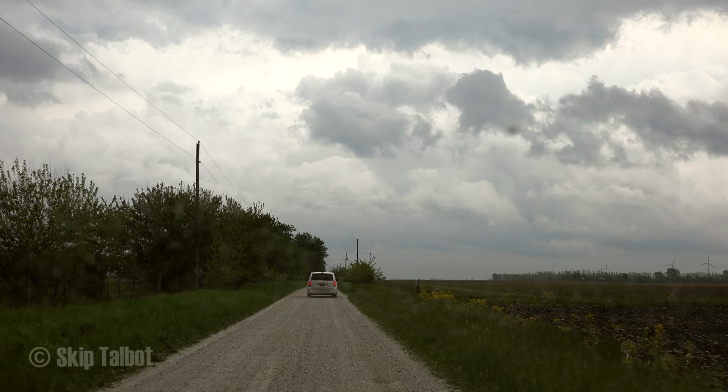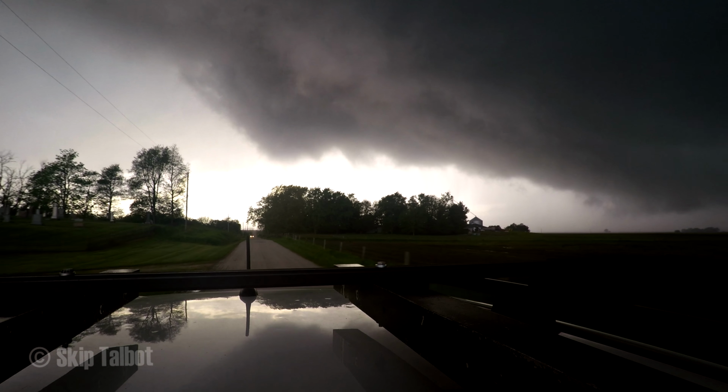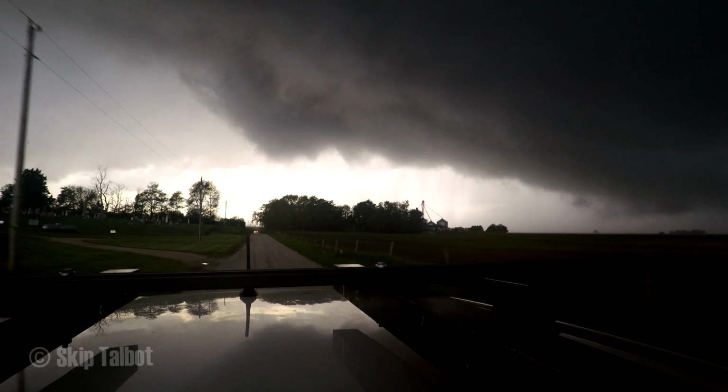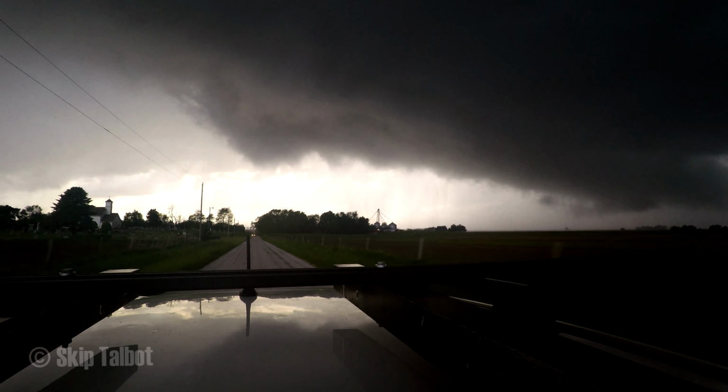Checking the yellow T radar suggests the storm motion is actually still going northwest, meaning that we may want to gain some latitude. Yeah, copy that. We're going to go north for the next opportunity.